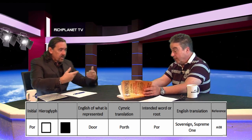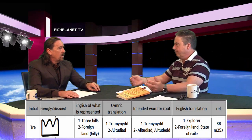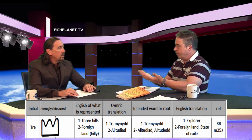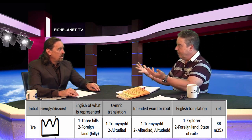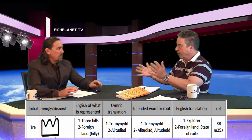Give us some more examples then. All right, go on. I'll give you loads of examples. One of my favourites is this shape, 3 mountains, and you think, well, why would I have 3 mountains? What does that have to do with anything? We look in the Welsh dictionary. 3 is tri, mynydd, Tremynydd is an explorer. And there it is. So if you're trying to describe an explorer, you put Tremynydd.